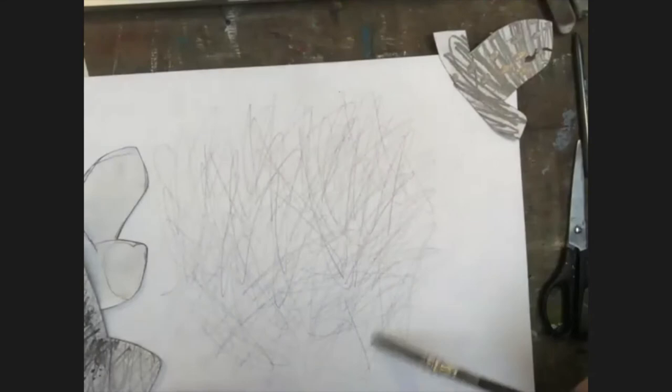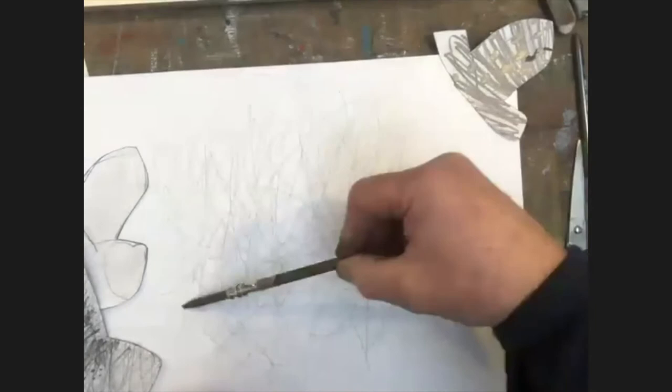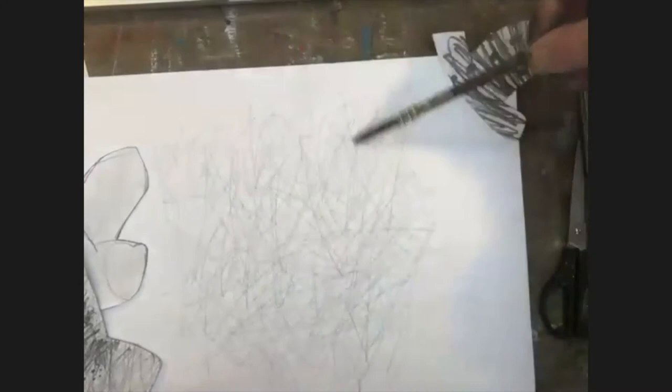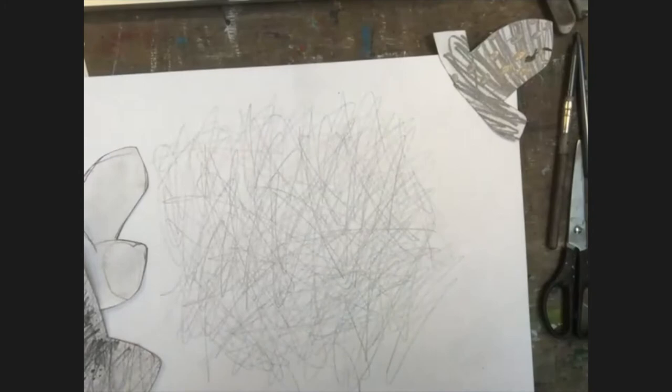So something lighter and random, okay? Again, it's the mark you're thinking about, not what it's going to be. I want you to think about and enjoy the process of making marks and feel what it's like to do that. Okay, so that's my light one, and I might work into that again later. So: a piece of paper, with an area of marks large enough to sit your whole thing on.